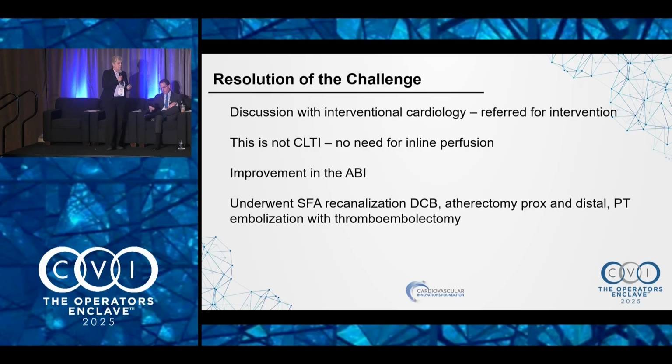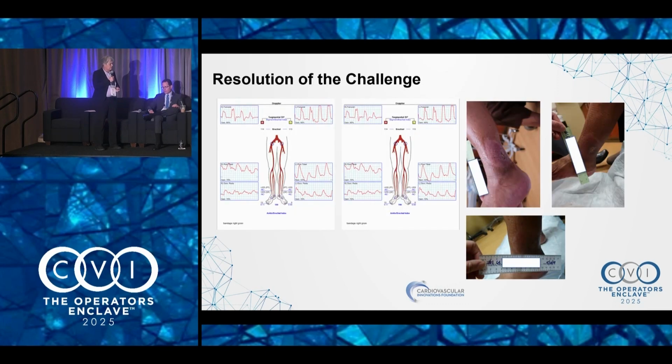She underwent ultimately SFA recanalization, drug-coated balloon angioplasty, and then there were some small lesions, proximal and distal, and they did atherectomy. Unfortunately, it was complicated by a little bit of a PT embolization, and they did a thromboembolectomy. She did quite well. And then you can see I've got improvement now on the left side of my waveforms. Obviously, she's calcified, so all I have are waveforms to demonstrate this. But then we started to get pretty good ulcer healing. And by later that year, she was indeed healed.